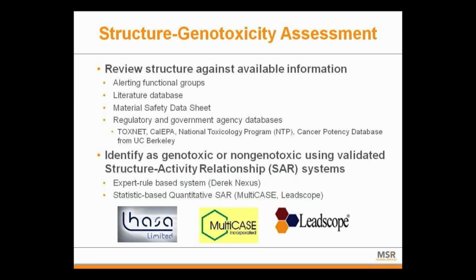The next level is to identify genotoxic or non-genotoxic using these validated structure-activity relationship databases. And there are two types of databases that the agency recommends. One is called a rule-based system, which is your Derek Nexus system. You put in your structure and it tells you if one of those moieties has a relationship to another compound, and then it lists what the toxicities are of that compound.